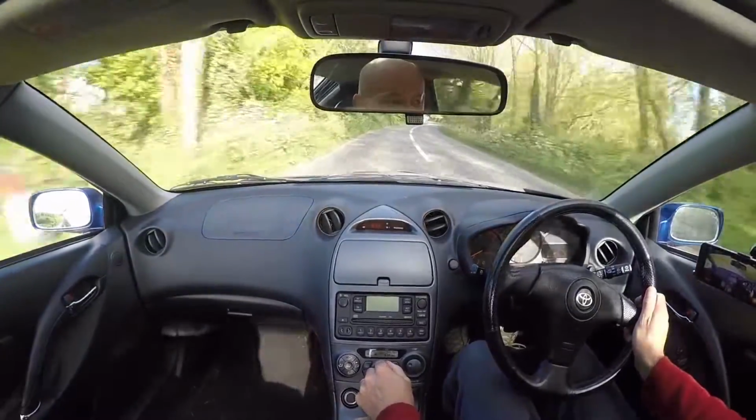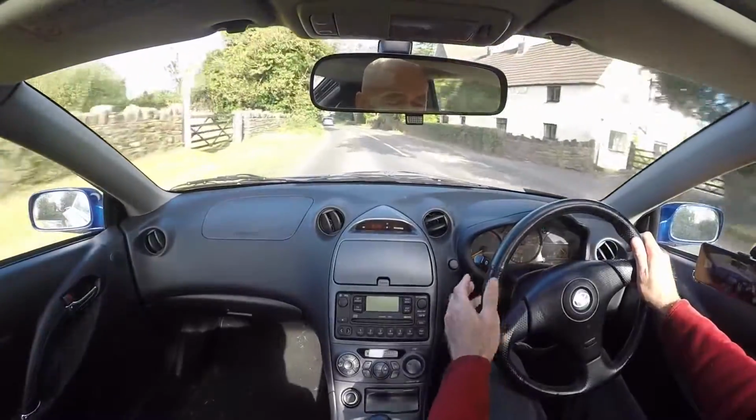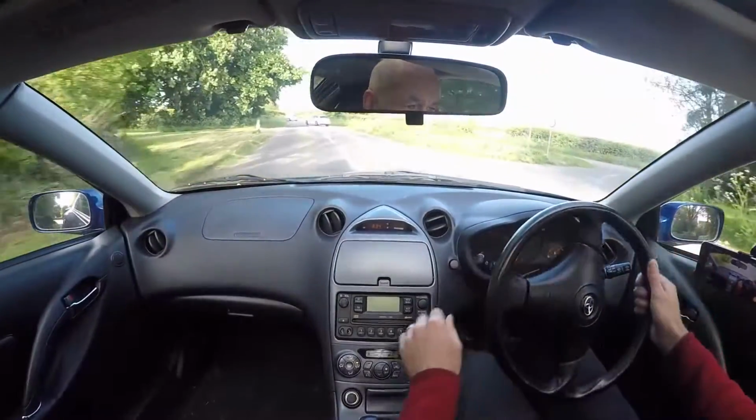Likewise with the suspension of the car, these are sporty cars, but they're actually very comfortable. It's a sign of a very good chassis, actually, that they can handle well but still be comfortable as well. It relies on a stiff shell rather than stiff shocks.